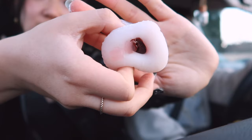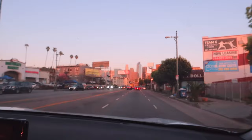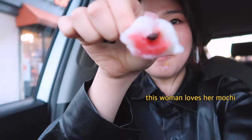Do you know what time it is, James? Time for another mochi! Okay, let me try strawberry. It has two little flower thingies and then chocolate in the middle. Sunset behind us. Oh, it's really nice. This is K-Town, right? Wait, why does it say flowers? The inside is pink. This woman loves her mochi.